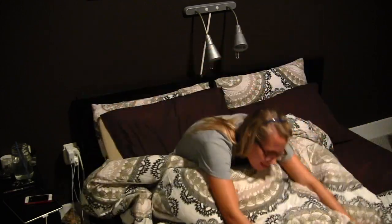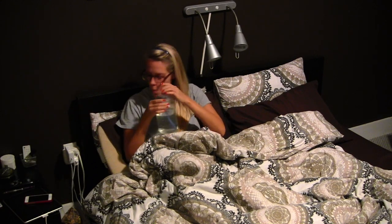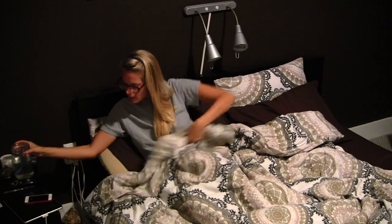So, yep, my messy bed. I never make my bed. Story of my life. I hop into bed, pull up my nice covers. Oh, this is my favorite part of the day. So amazing. And before I go to bed every single night, I always put on my fan because I seriously can't sleep without my fan. I have a big glass of water, about 3 cups in there to go to sleep with.